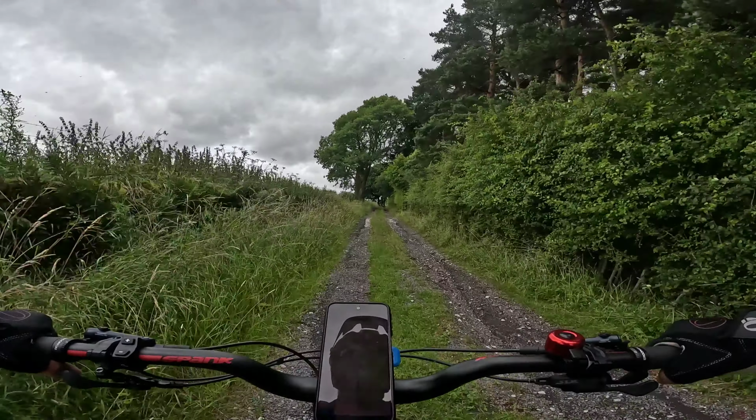Got just over 5 mile left on this route. I'm still on a trail that I don't recognise, so whether this is new to me, it certainly feels as though it is. Be interesting to see where it comes out. Well, as yet, I'm still not sure where I am.